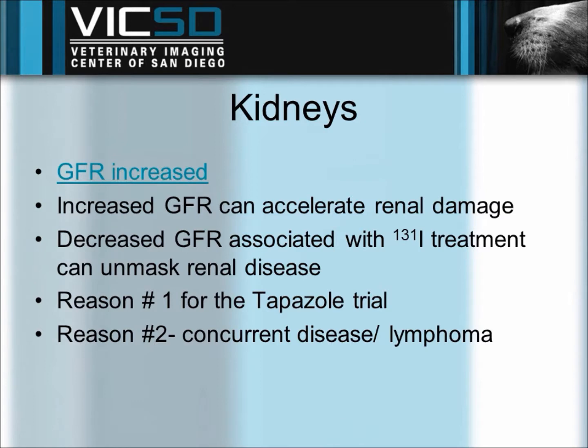So that being said, we use it to unmask renal disease. And if the cat's doing well and the owners don't want to go forward, then I'm happy to let them stay on it. But they have to understand what they're in for. That's the main thing. Reason number 2, concurrent disease and lymphoma.